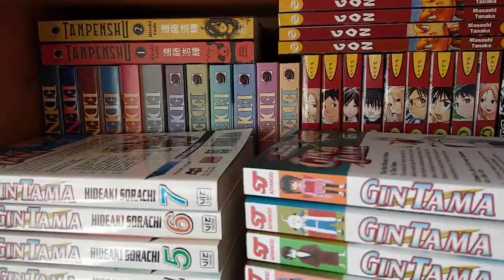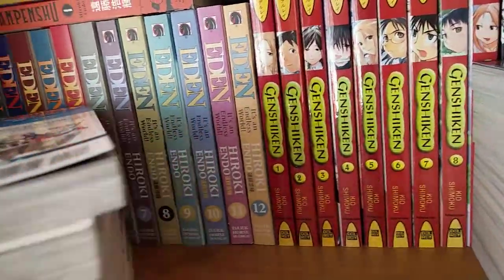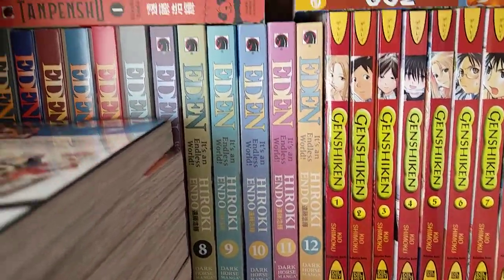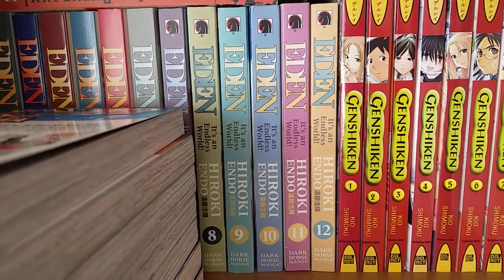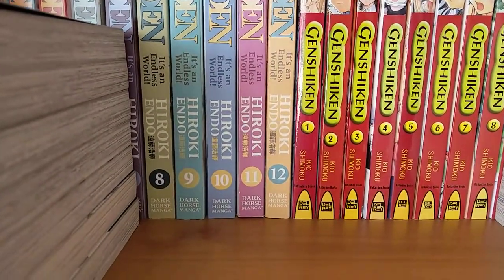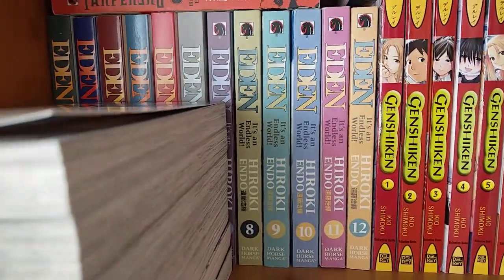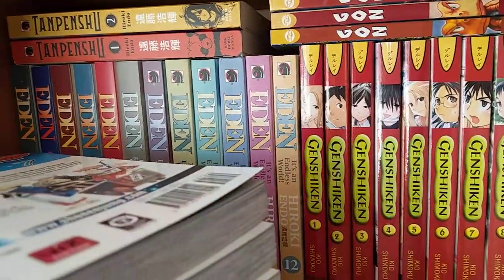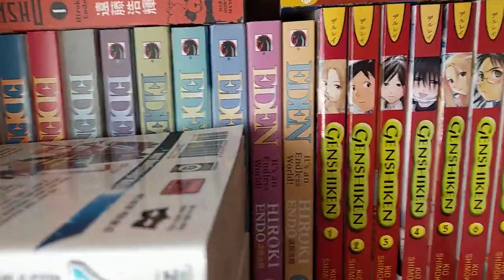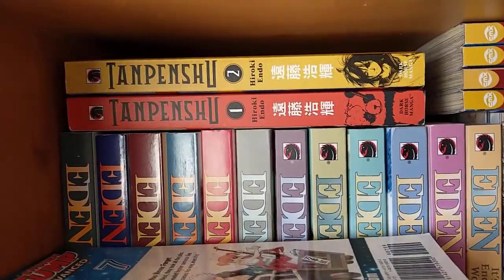And over here we have another series that was seemingly dropped by its publisher, which is Eden: It's an Endless World. Dark Horse, they don't really mention it anymore. It's just been left in limbo, which is a shame. I think there's 14 volumes out at the moment. The series spans, I think, 18 or 19 in total. It would be great if the last few were released, and I would go straight away and buy the rest. But yeah, it's a shame Dark Horse don't really acknowledge it anymore.